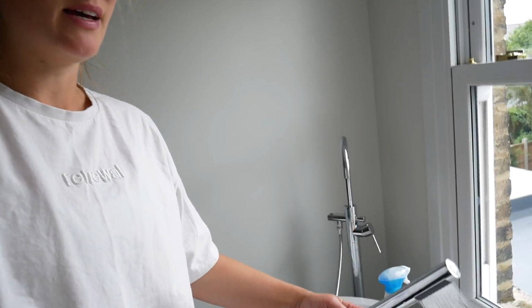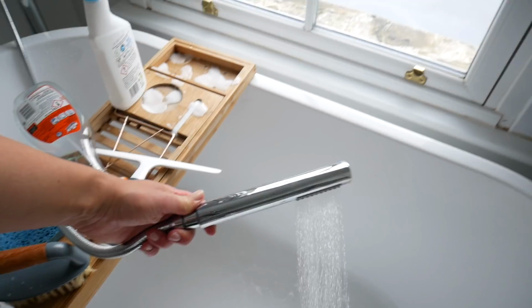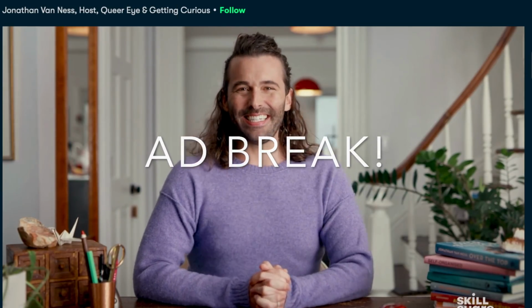A thing I just absolutely love about this tap here is it's got this separate shower connector, and it means you can clean the whole bath. So you get right up to there. So handy.